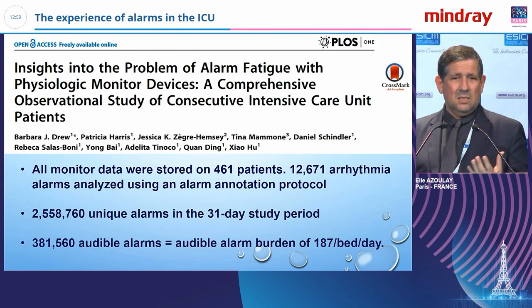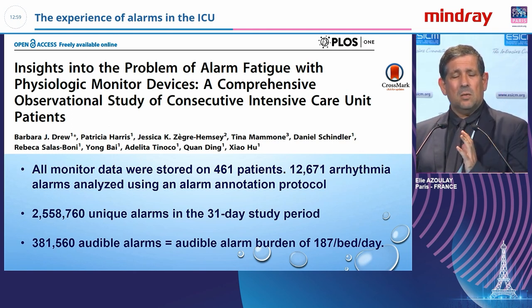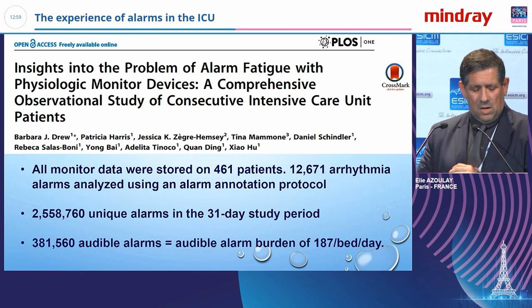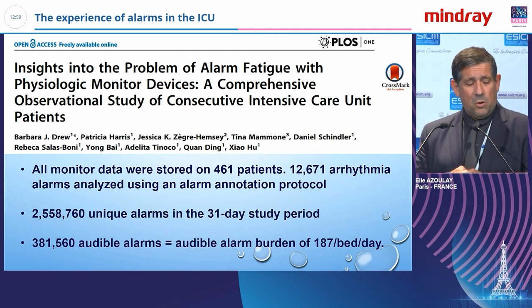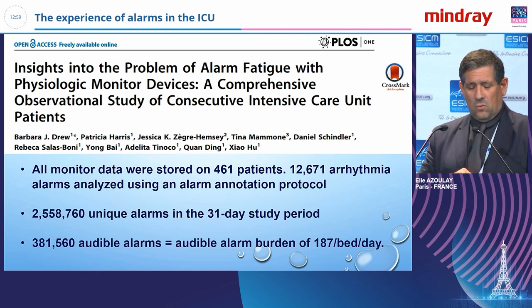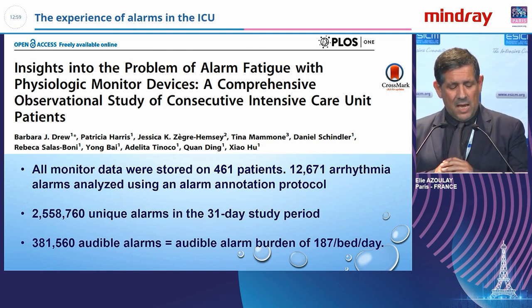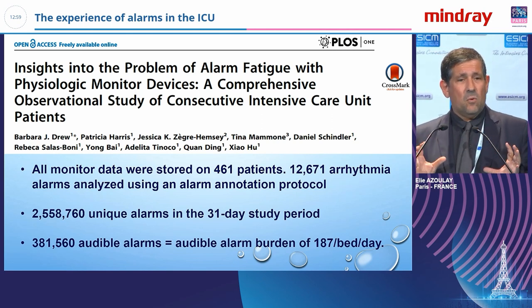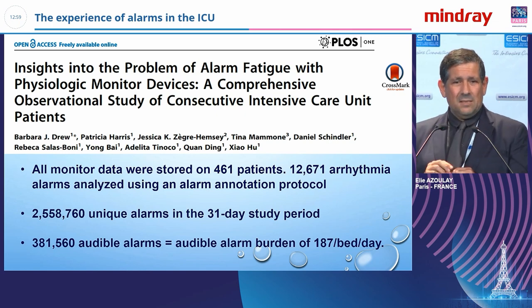There are a lot of studies that have not only assessed the noise toxicity in the ICU, but also made some correlation with individual outcomes at a patient, a nurse, or a family level. So this is a very funny study, published in PLOS ONE, that has been very much communicated because they took all monitor data for a certain number of patients, measuring arrhythmia for more than 12,000 patients and calculating all of this in a 1 month period. So then you end up with about 400,000 audible alarms, which is 187 per bed and per day.